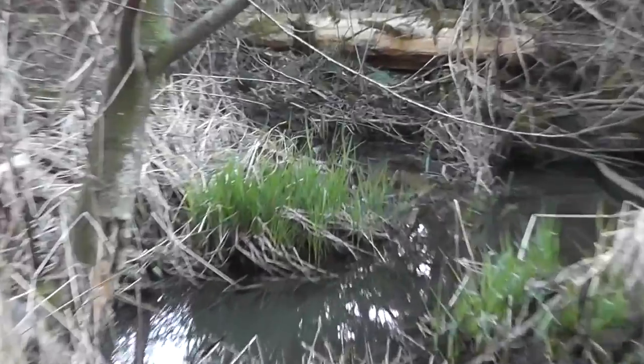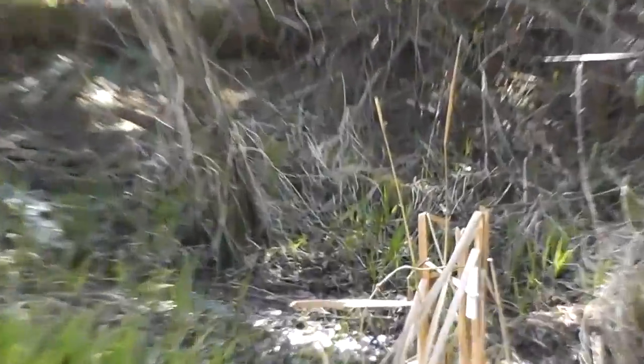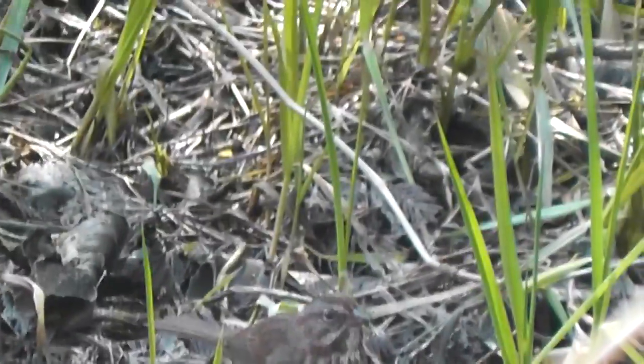Okay, the eagles might try to kill it. Really? Sometimes hawks will kill them. Hawks will kill our owls. I wish we could get over to the water then.